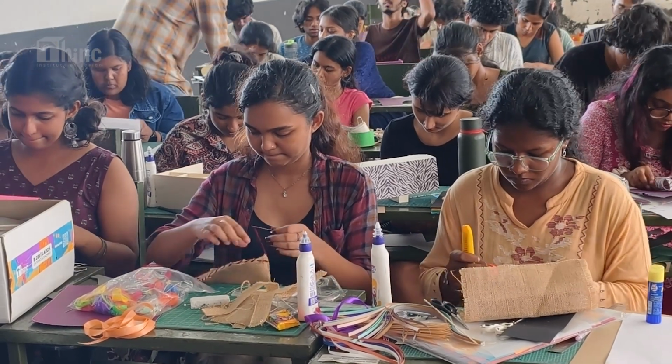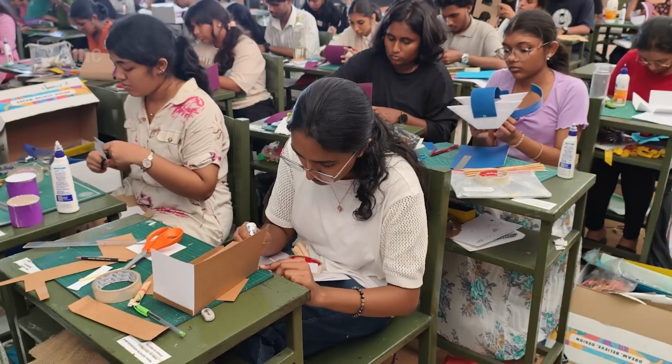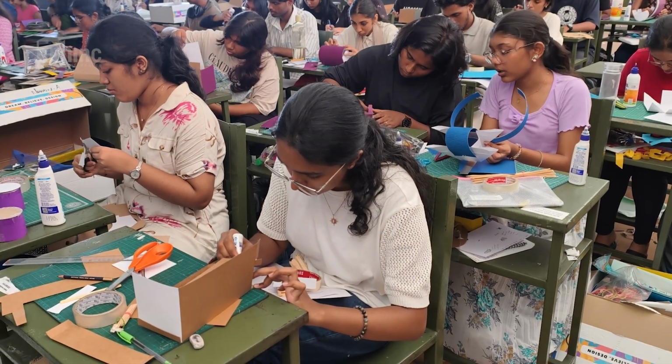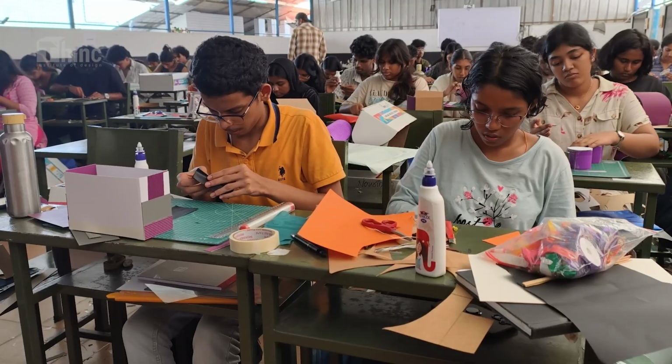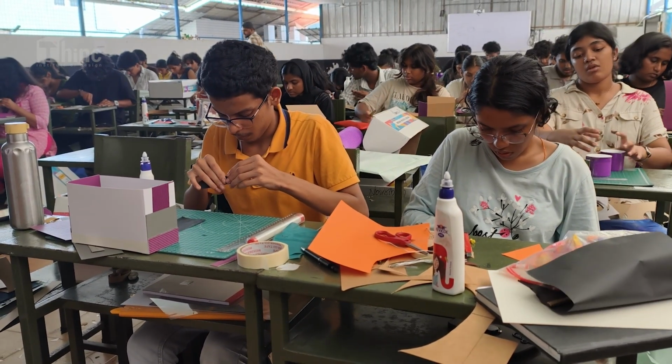So your write-up should clearly explain your concept, your material usage, and design thinking. So you should address why you chose specific colors, what they signify, how your model conveys a particular theme or emotion, and what purpose or function your design serves.